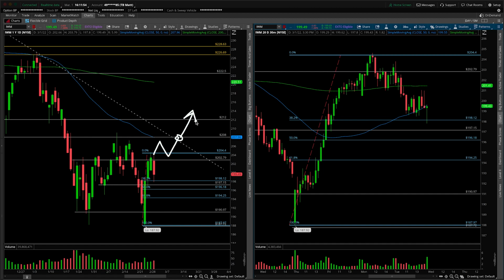So neutral IWM, QQQ kind of neutral as well, monitoring that resistance trend line mainly, and in the SPY, that's where we have an opportunity for a cleaner area of balance to be playing with. So that's going to wrap up our broad market analysis.